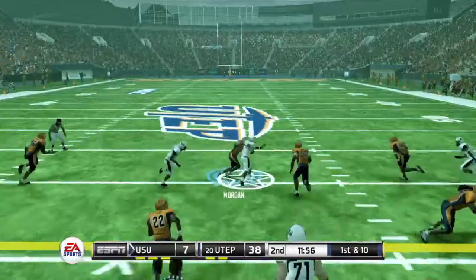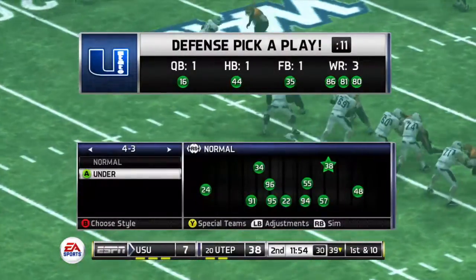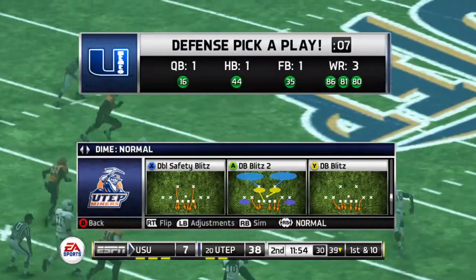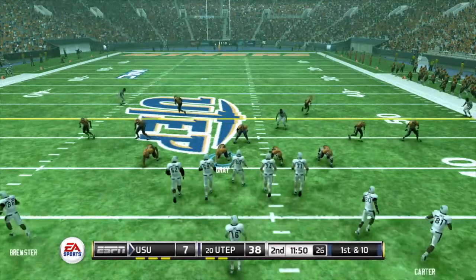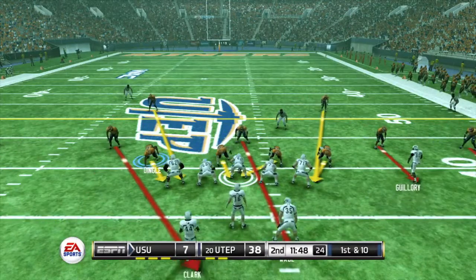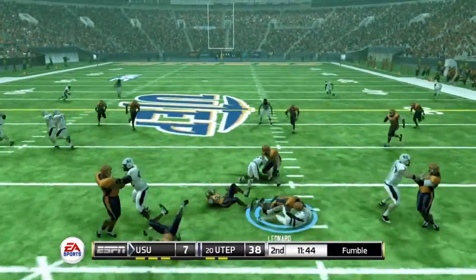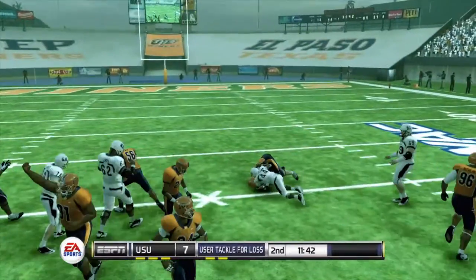On the handoff, watch out. Makes it out to about the 39. It's first and 10. Ball on the 39. The ball is loose. Picked up by the defense. Brought down at the 30.